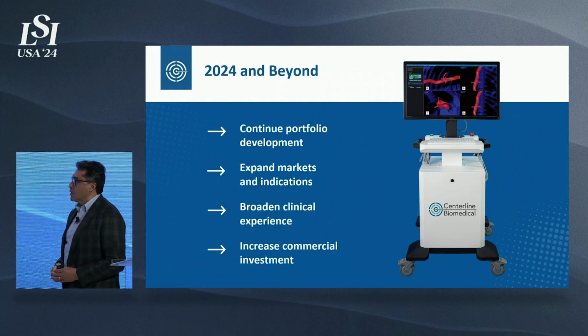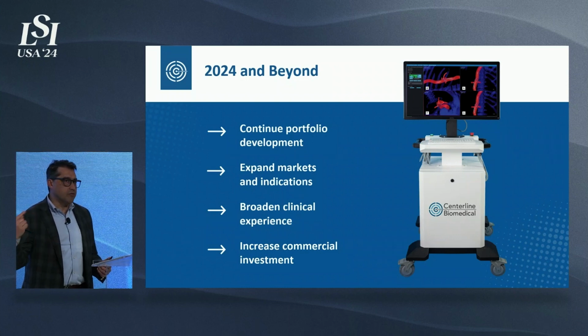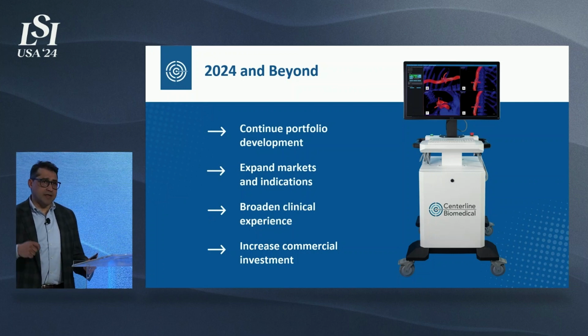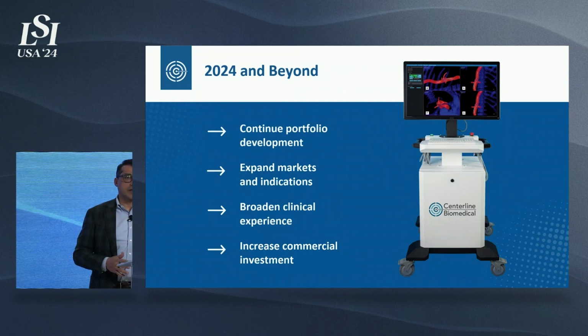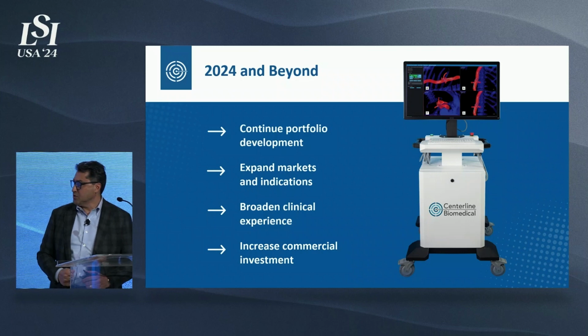If I look at where we are now and where we're heading, product development's going to be a big part of what we do. It's this virtuous cycle of users coming back to you and saying, "Here's how I'm using it, and I would like to have this, and I would like to have that so I could use it for something else." We welcome that, and we're always going to be working on new ways to apply our technology. We really want to look at the opportunity to expand in markets outside of our current indication. We're going to get more clinical data to support the value of our system.